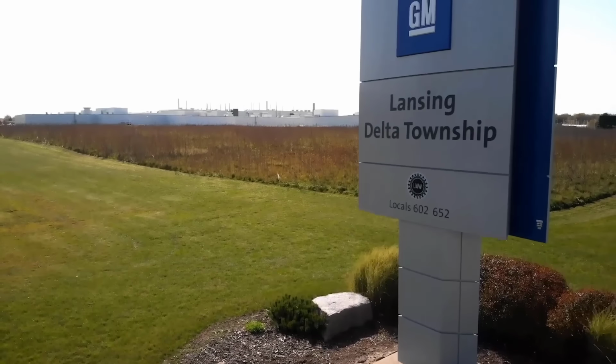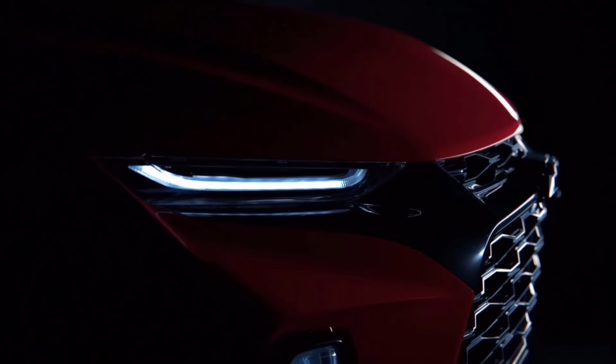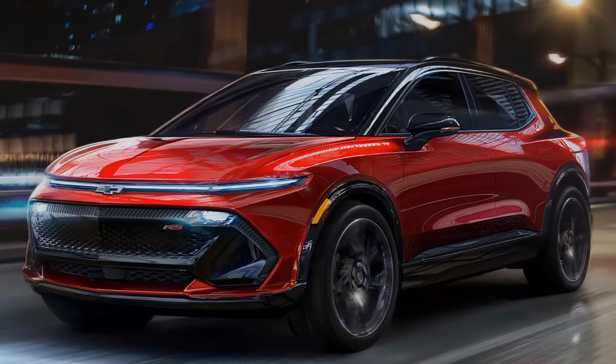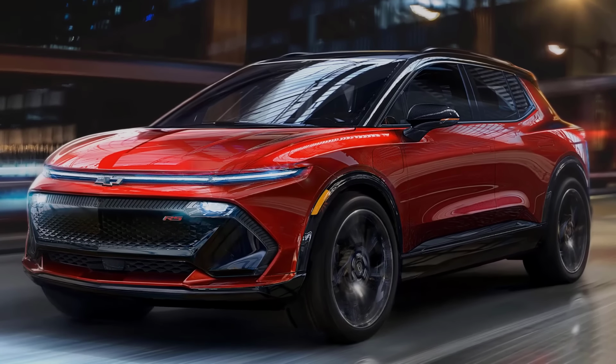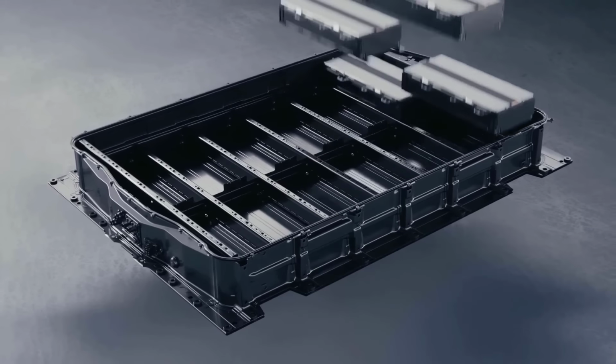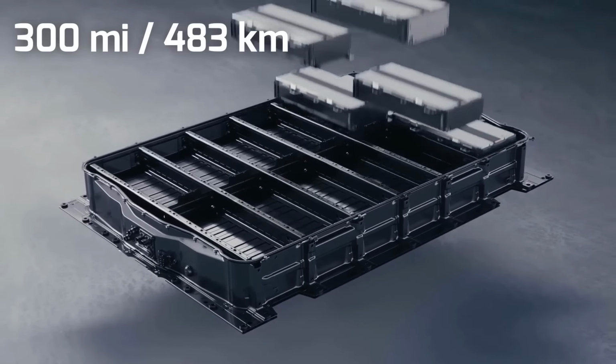Our next hero is a native American. To make EVs available to everyone, the legendary automaker Chevrolet is going to launch a new affordable electric crossover called the Equinox EV, which will use GM's new Ultium batteries, promising to offer a driving range of 300 miles.